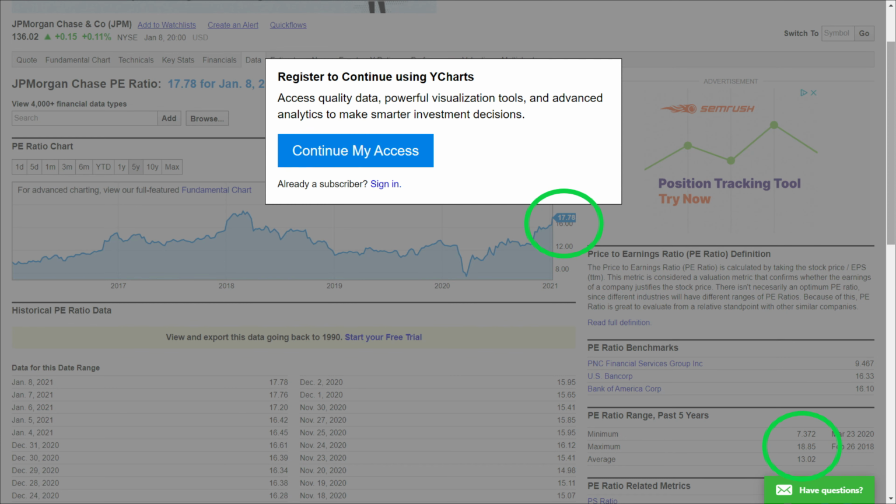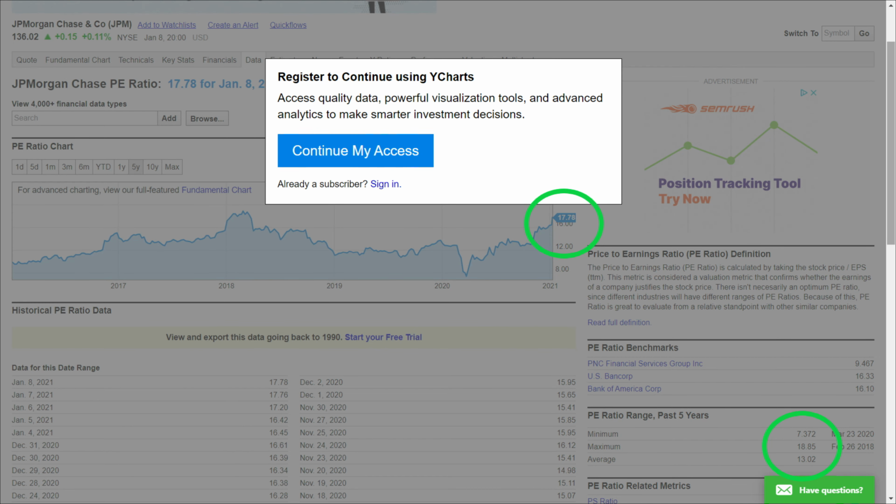The PE is currently 17.78. Now, when you divide that into the 5-year average of 13.02, they are about 36% overvalued on this one metric. And this is a little hack. I'm laughing because you can see on YCharts, very fantastic company, a little bit pricey for me, very great service, but I can get the numbers I need looking through the gray here.